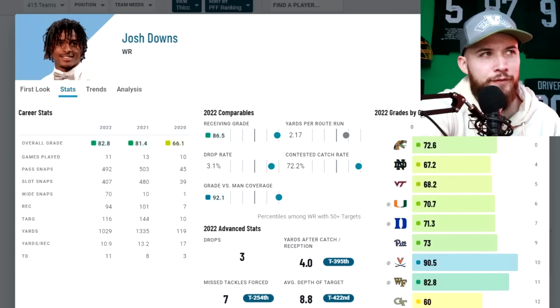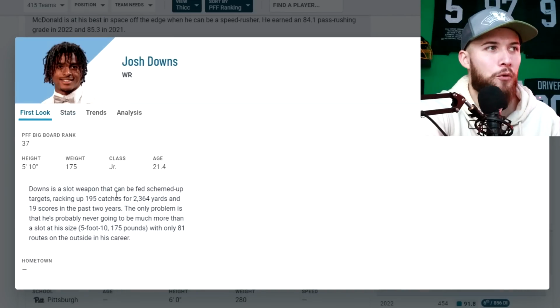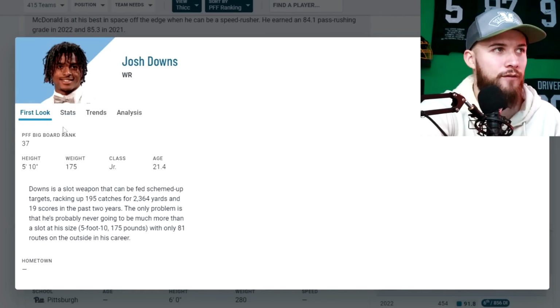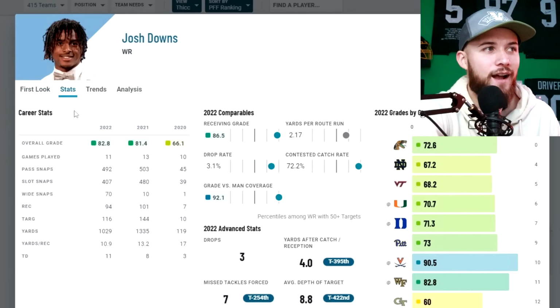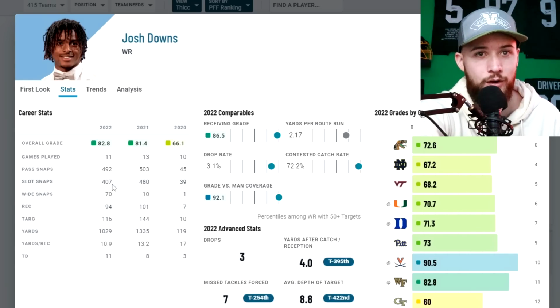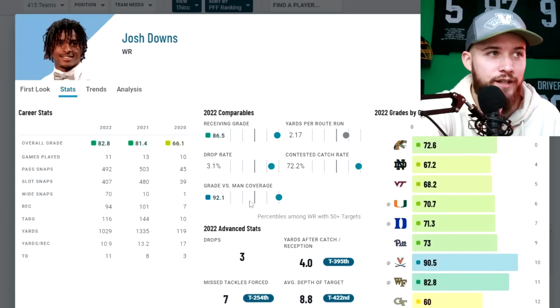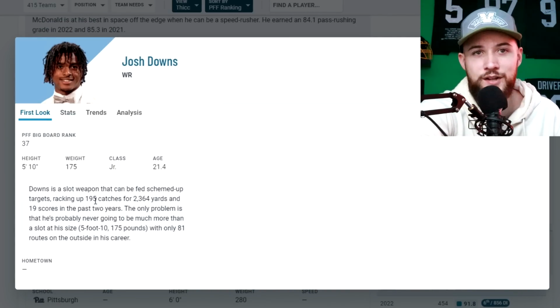Josh Downs is definitely a very interesting prospect here, but I just don't really see him fitting the Packers mold that they usually draft at wide receiver, being 5'10", 175 pounds. Personally, I think the Packers should add someone like this, but I just don't see Brian Gutekunst drafting such a small wide receiver, although I think he would be really good as a slot receiver for this Packers offense, which is missing one because Randall Cobb's a free agent. He's really good against man coverage, and his contested catch rate is also very good. He's a really good wide receiver, 1,000 yards in 2022, 1,300 in 2021. The guy just produces, and 19 total touchdowns in the last 2 years as well.